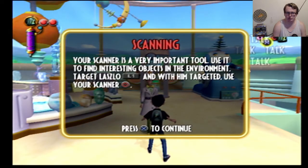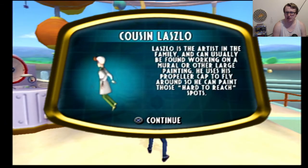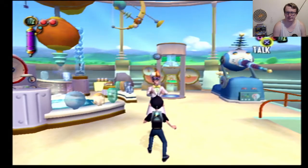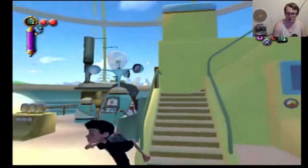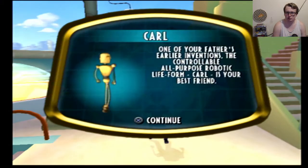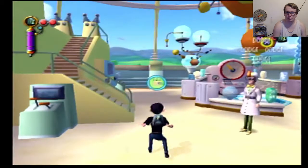Scanner is a very important tool. Use it to find interesting objects in the environment. Target Laszlo. Laszlo is the artist in the family and can usually be found working on a mural or other large painting. He uses his propeller cap to fly around so he can paint those hard to reach spots. There it is. She looks like a scientific doofus, but okay. Carl, one of your father's earlier inventions, the controllable all-purpose robotic life form. Carl is your best friend. Oh, your best friend's a robot. What a loser.